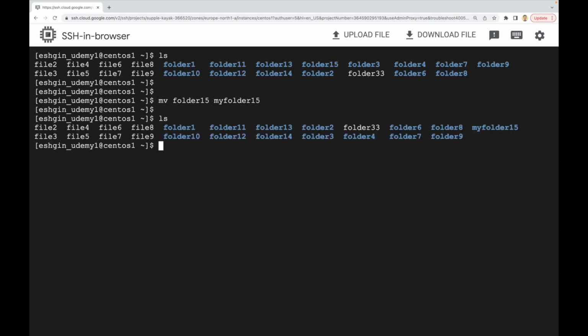Let's do ls. So right now we don't have folder 15, but instead of that we have my folder 15. So what happened here? The move command just copied folder 15 to my folder 15, and then it deleted the original folder, which is folder 15. So I think that's it about copy and move operations.